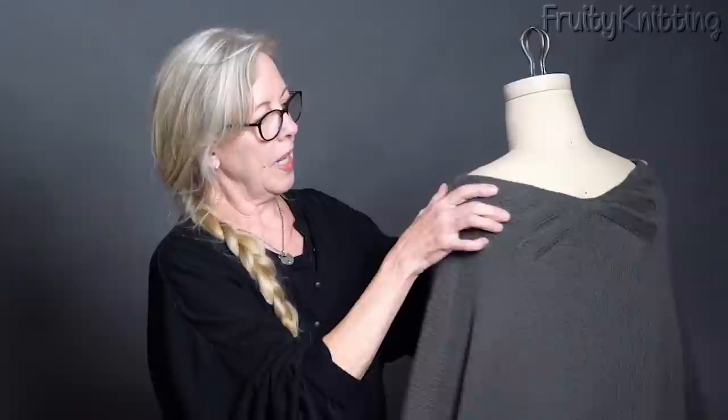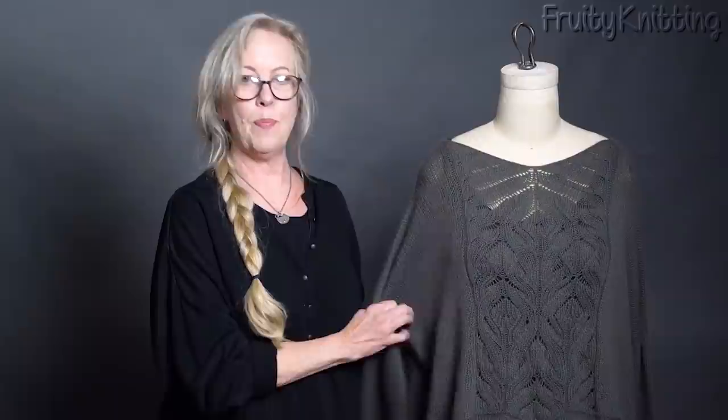The back, similarly, is knitted straight down with a little lace motif along the back shoulders and then stockinette stitch. And then the sleeves are picked up and knitted to the wrist. So the construction's really simple and straightforward. And the shape is really simple too. It's big and boxy in the body, slender in the sleeve.